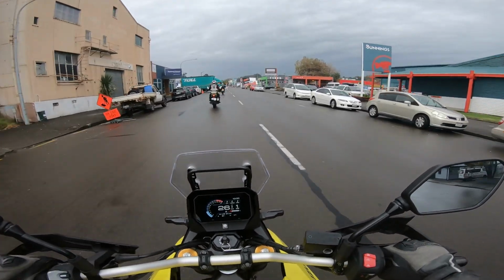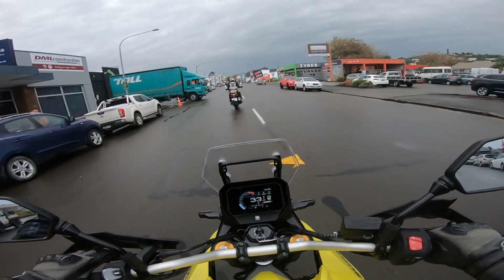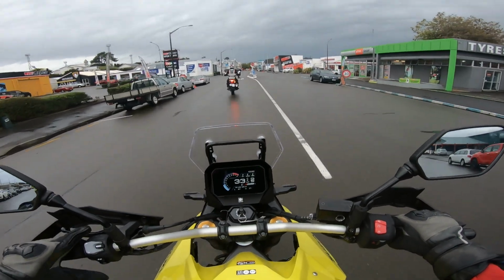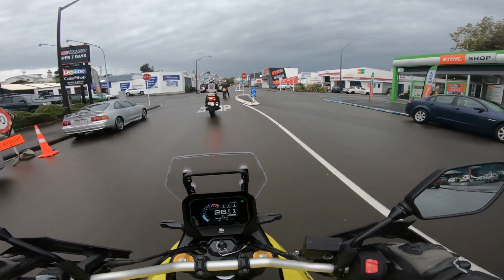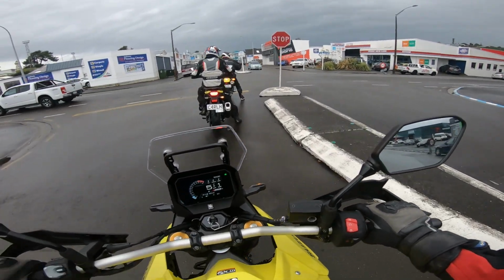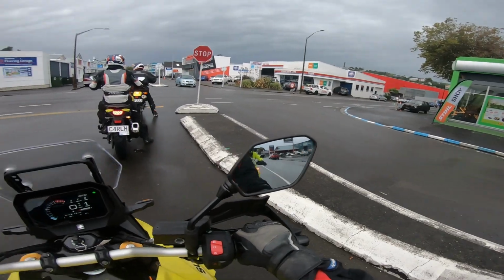So as a touring bike, it would surely be set up for some big days. However, heated grips have to be optioned for and you cannot get cruise control. It's not standard and you can't get it as an option. So I think those things are worth noting.